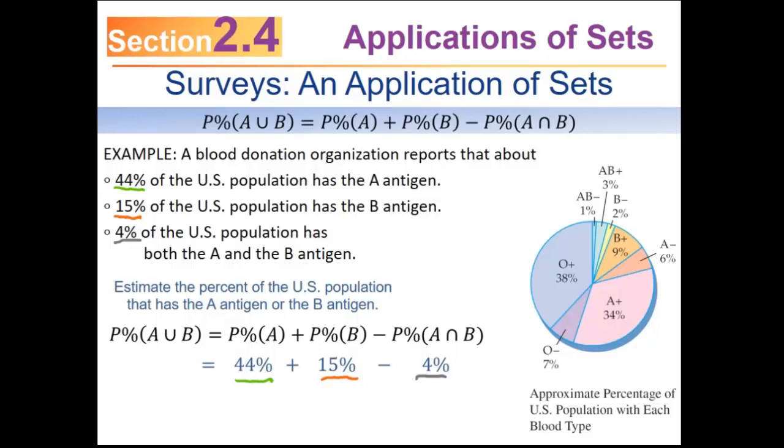That means they're an AB type. If you have the A antigen and the B antigen, you're an AB. And if you calculate that, that's 55.